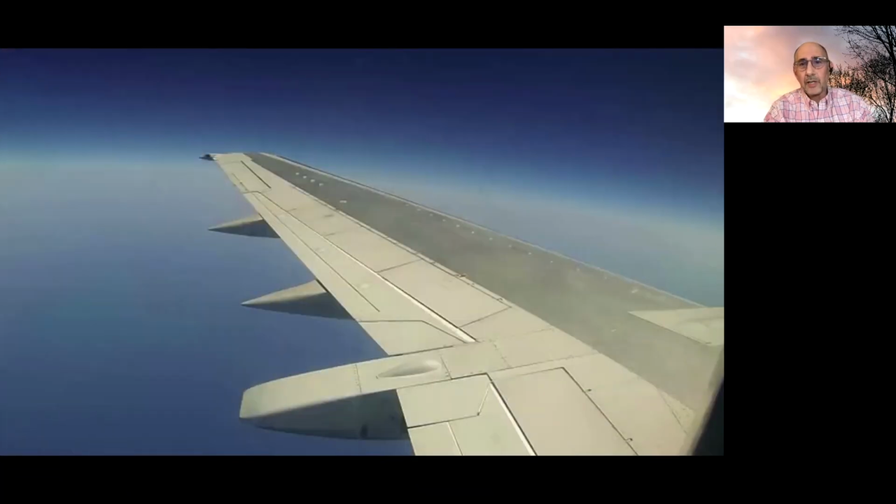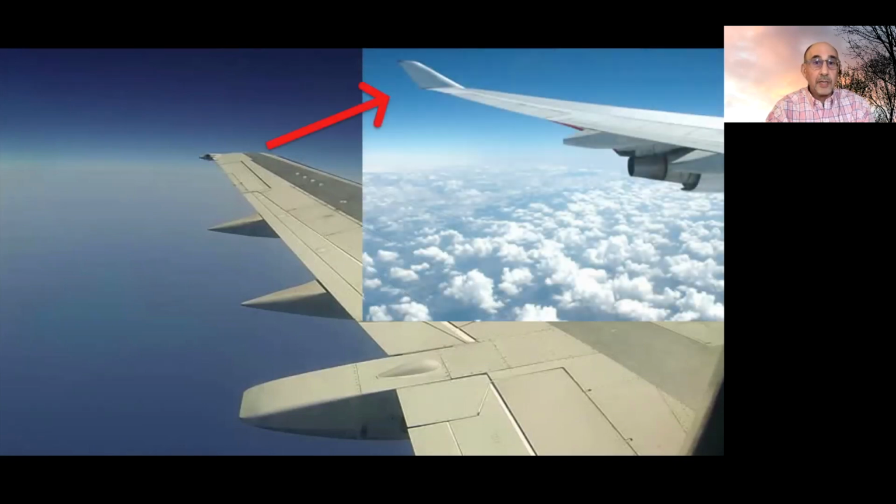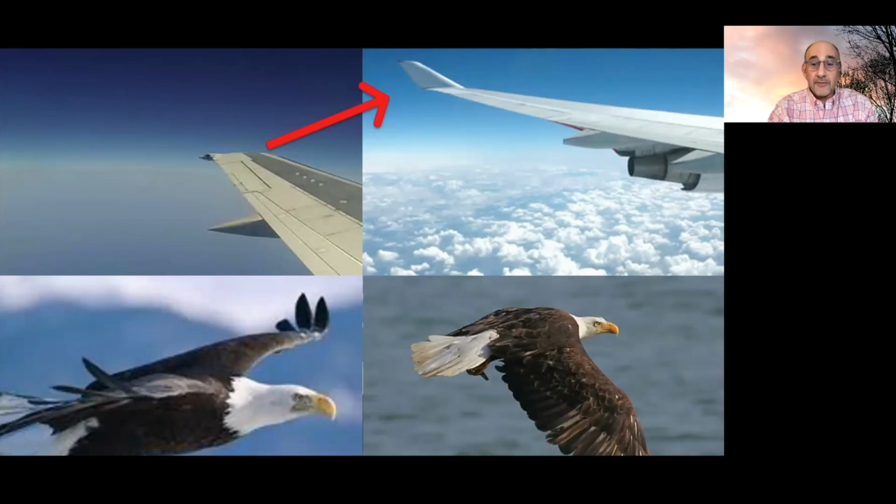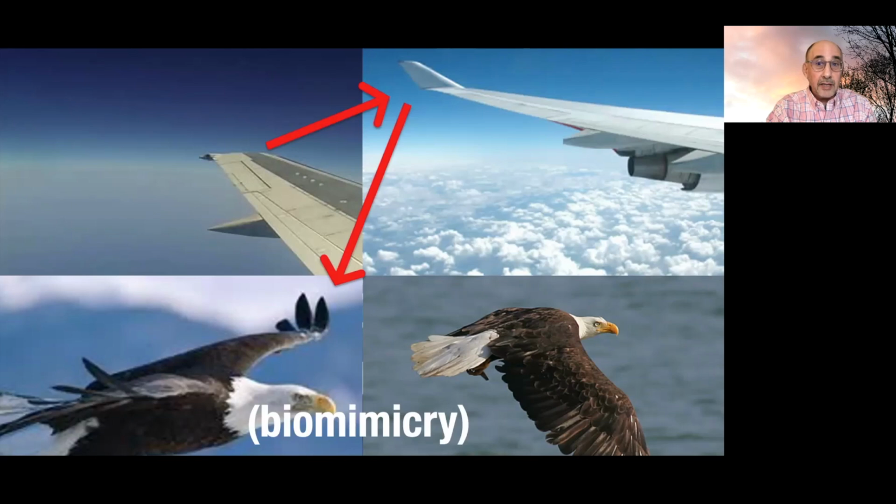This is an airplane wing, and this is the way all airplane wings were designed for many decades. But have you noticed that airplane wings now have a little upturn on the end? It's called a winglet. Well, why would the aircraft engineers make this change? And what might have inspired them to do this? The inspiration for this innovation came from observations of birds, because nearly all birds have some form of winglets at the end of their wings. It's a shift of thinking inspired by nature, a field of study called biomimicry.